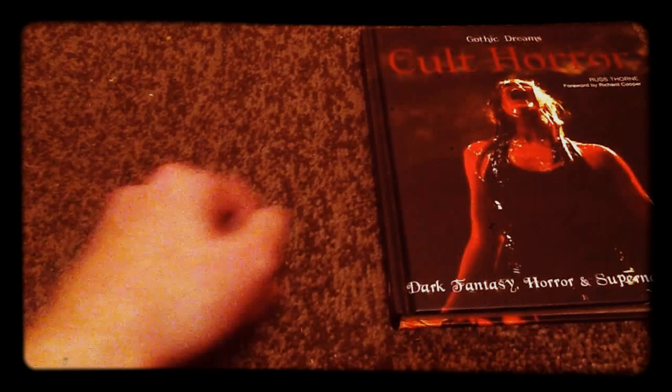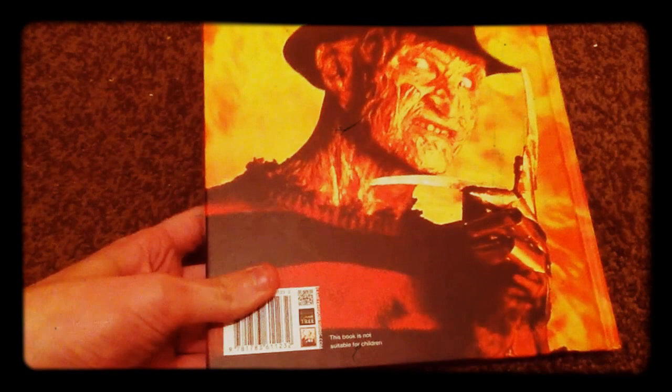Yeah, really, really good book. Michael Myers. Yeah, it's really good. Evil Dead 2, Fright Night. So yeah, that's a cult Gothic Dreams cult horror. And there's the front with The Descent, and on the back, The Man of Your Dreams. So yeah, that's cult horror.